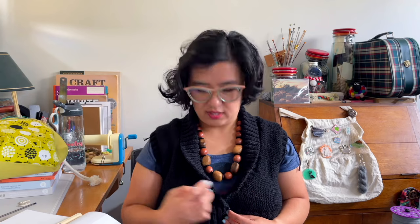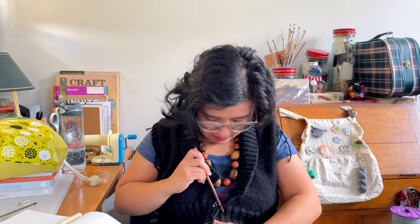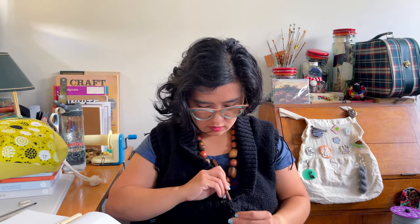And then blocking it. Just because I mentioned blocking, you've probably noticed that this side of the collar more than this side keeps wanting to do that instead of laying open like it should. But let me just get my stick back in so that it's a bit easier for me to talk to you. Yeah, so I do think that this issue will be helped with blocking.